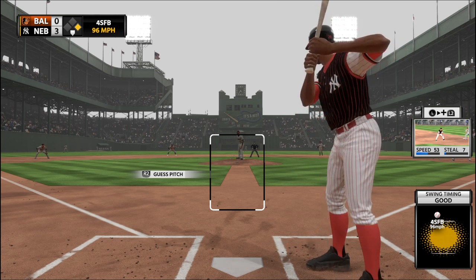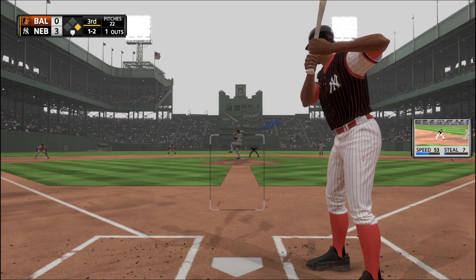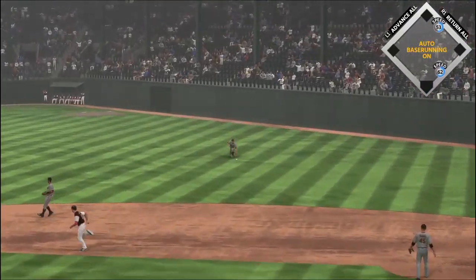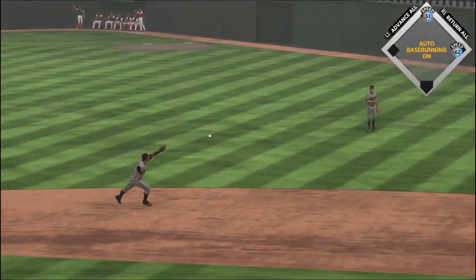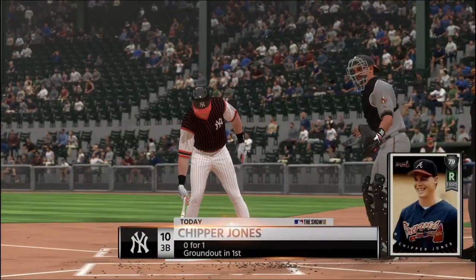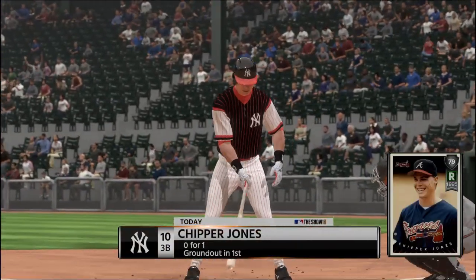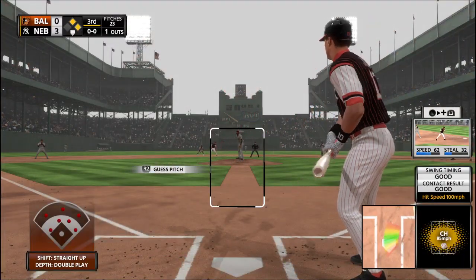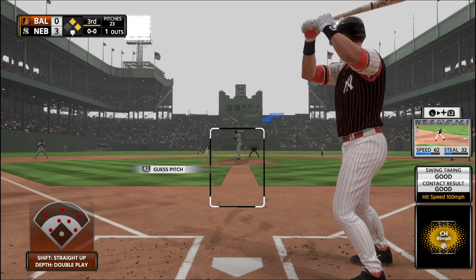One and two now. You know, that can really be an effective pitch to a guy that has a lot of pop. They're up there looking for a fastball up in the zone, so if you can place it a little above it, they have a hard time getting the barrel up there. And that finds some outfield grass. It's a base hit, and the throw in gets away from him. All right, so first and second with one man gone, and standing in now one of the best players of the past 2 decades, the great Chipper Jones.